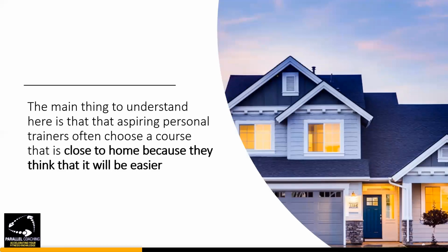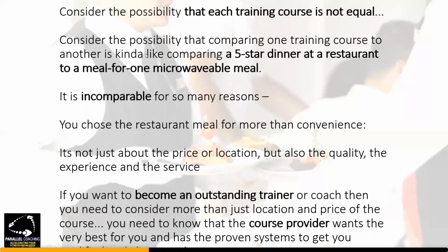So the main thing here is to understand that aspiring personal trainers like yourself often choose a course because it's close to home, or because it's going to be easier, or because it's something that doesn't have much commitment attached to it. So just put a little comment in the chat box now if the main thing you've been using is price and location to find the right course for you. Just say yes, that's you, or hell yeah, that's how I've been searching.